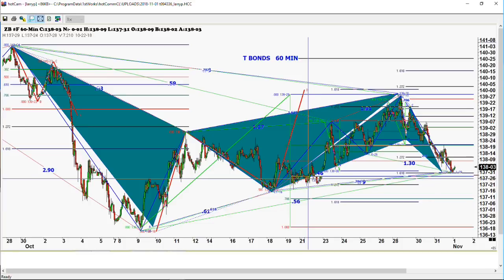So if you like harmonic, this is the one you want to take a look at. You'll notice when it made its high up there at 139.27, when Mr. Z was out there with his little trumpet going down Broad Street there in Philadelphia, right in front of the offices of Duke and Duke, saying, sell the bonds, sell the bonds. Well, looks like they might be ready for a little bit more of a rally.